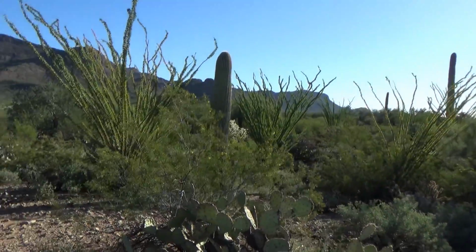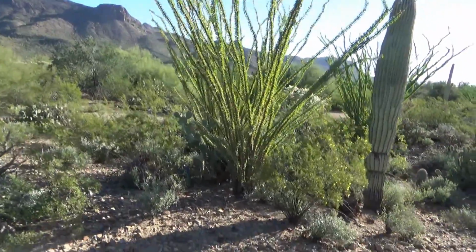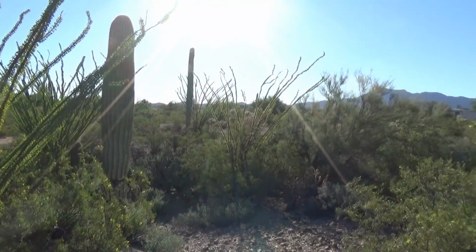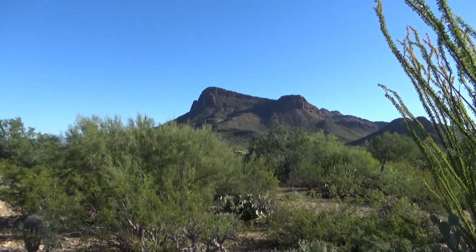It is a chilly 57 degrees right now. Check out these Ocotillo, how beautiful they're looking. Even though the sun is out, it's still chilly. Beautiful Panther Peak.